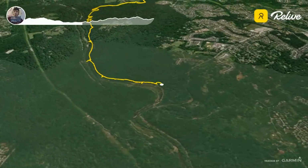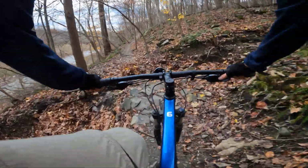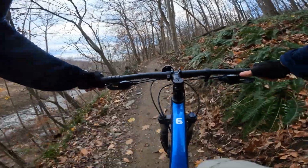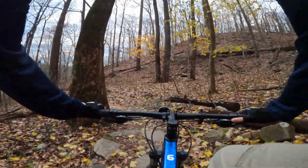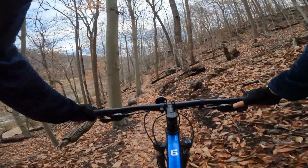Let's do it. We're gonna loop back to the car by taking Blog Dam Trail. This trail is so technical.